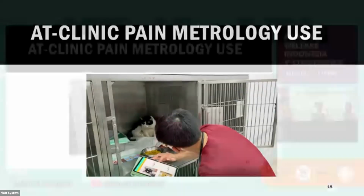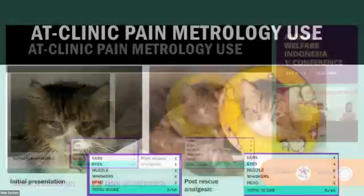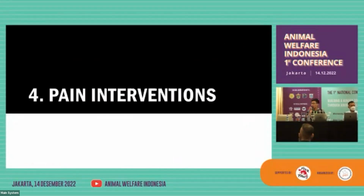Next, please. So this is an example of our cat. He presented with hematuria. The first time he was presented at our clinic, he scored 7 out of 10 based on our FGS evaluation. And after rescue analgesia, the pain score reduced to 6 out of 10. Although it is still considered that the cat is in pain, we do see that the use of rescue analgesia based on this assessment helps reduce the pain perceived by the cat.